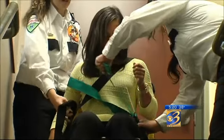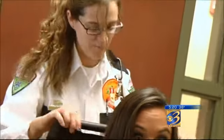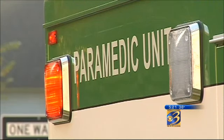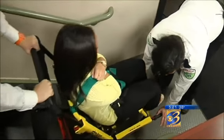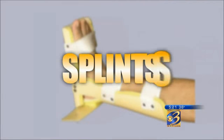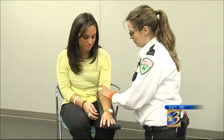Moving on, the team buckles me up in a stair chair. There we go. Paramedics use this when a patient can't make it safely down the steps, tilting it at just the right angle. Keep your arms in. Perfect. And guiding it on down. The last thing that we're looking at here is basic splinting. This time I get to play patient.